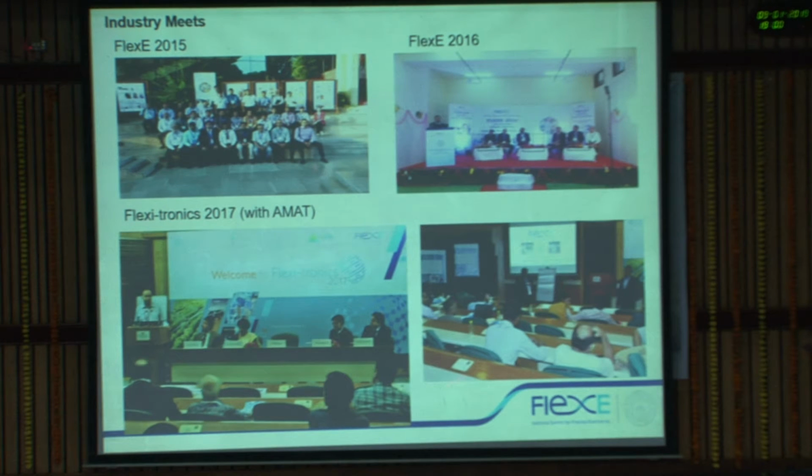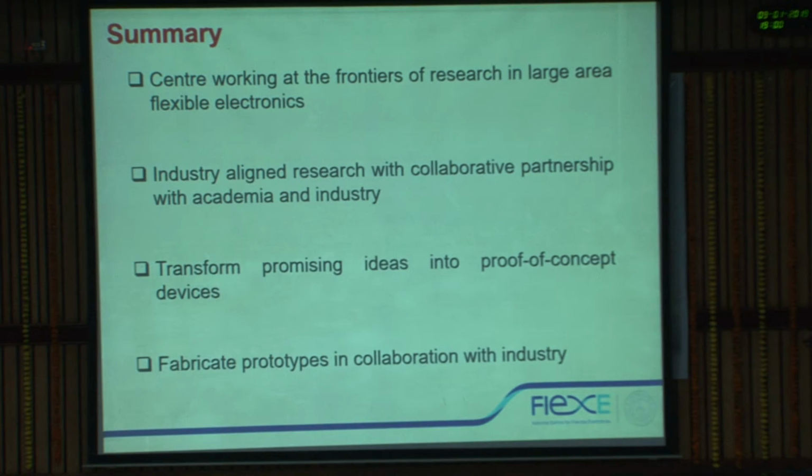These are the photographs of some of the industries we have engaged with. And just to summarize, the center is working at the frontiers of R&D in large-scale flexible electronics, and we have very strong alignment with the industry. One of the mainstays is a collaborative partnership between academia and industries. The focus is to transform promising ideas into proof of concept devices and make them market ready, and also have incubation from our center, and finally facilitate prototypes in collaboration with the industry.